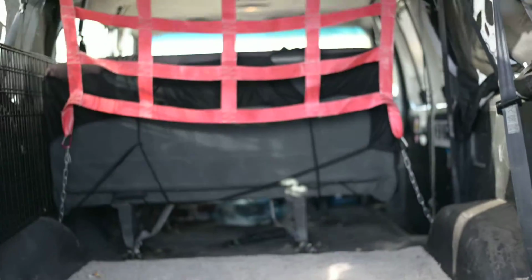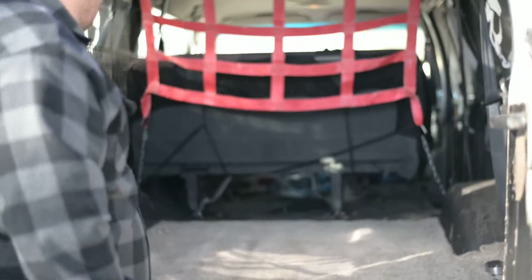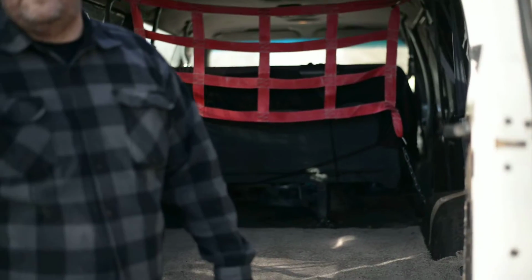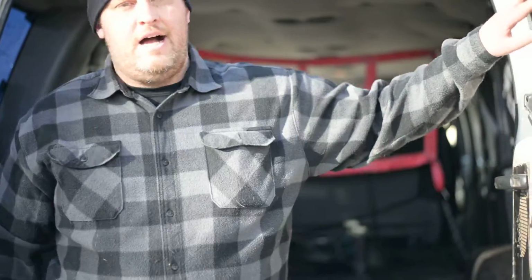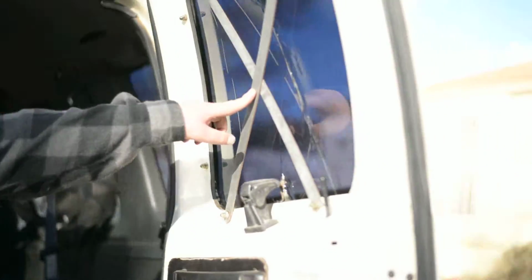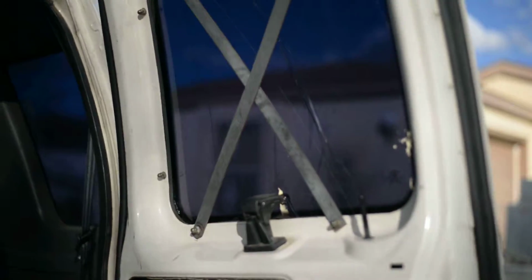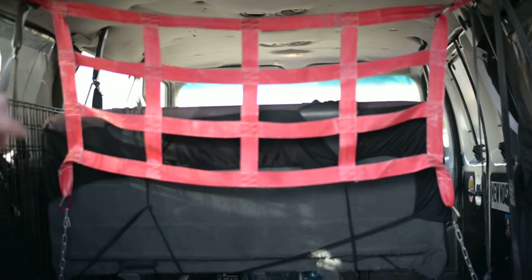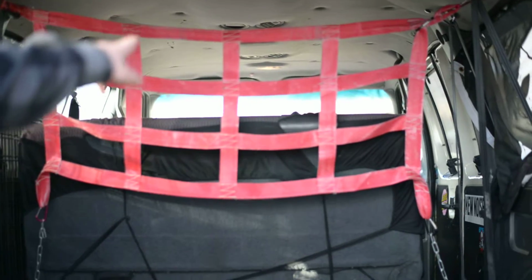You open up the back. It's got a shitty tint job on it, but that was kind of part of the thing to make it look like, you know, it was a shit-ass van, so there's nothing valuable inside. But we do have crossbars on both the windows, so if the window was broken, nothing can be pulled out. And then we do have the cargo gate up here.